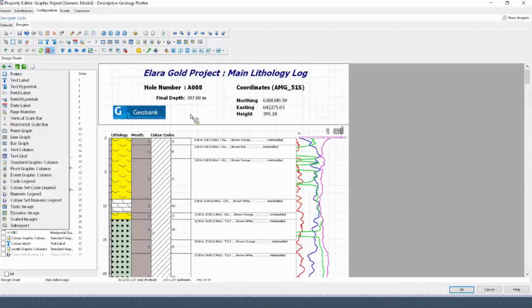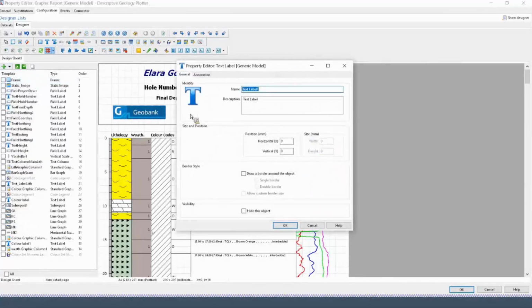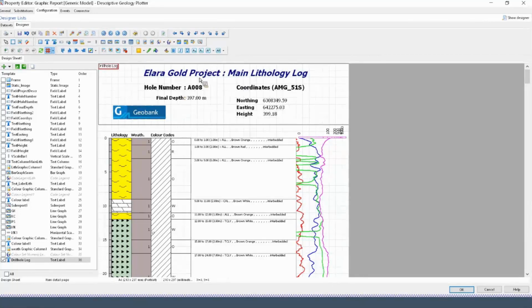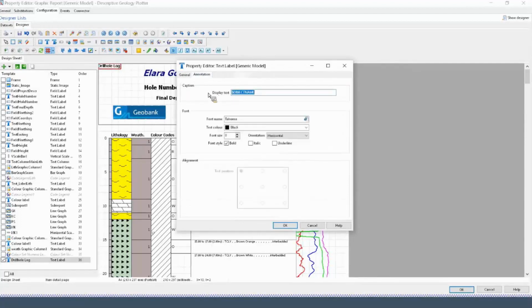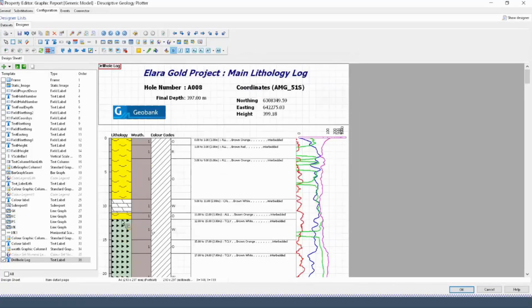There are other simple changes, like when we are adding in a text label. I give this text label the name drill hole log and go OK. Immediately that text label appears here with drill hole log. Now the way that works is that in the properties of that text label, in the annotation, we use what we call a system variable to say that the text we display there should be the name of the object. So that just saves probably 4 or 5 clicks and additional typing when setting up multiple labels. It's these minor changes that, when added together, save a lot of time.